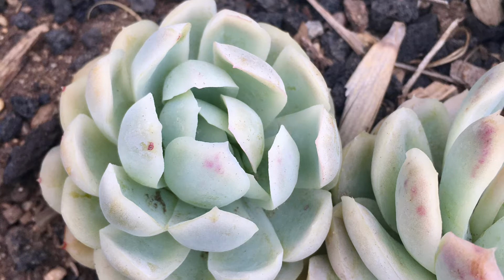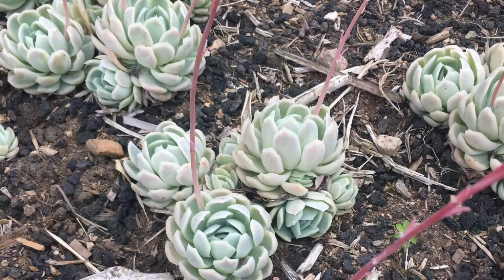Echeveria is in the stonecrop family, which is a family of about 30 genera and 1,400 species of low shrubs or perennial herbs. The Echeveria is a genus of about 150 species of succulent plants, with members native to places from Texas to Argentina.